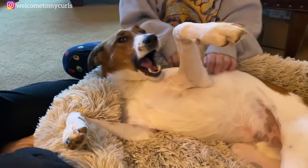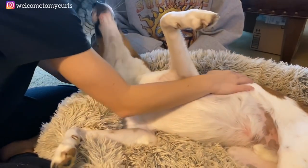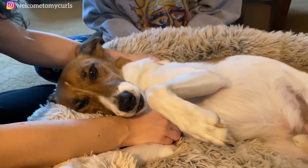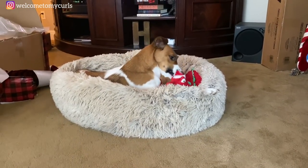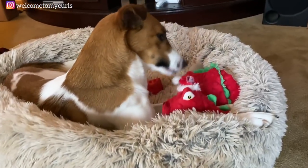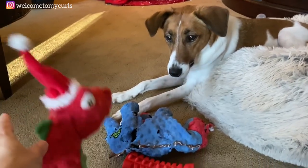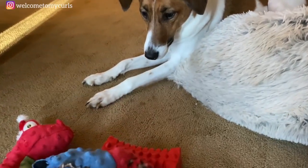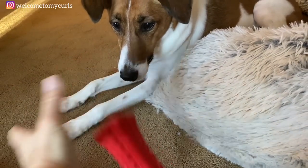So get him, Pollux. He's been laying in it all day with his toys. And everybody's been laying in Pollux's bed with him because it is so soft and so fluffy. You got your toys in there, Pollux. You got a Santa dinosaur. You got a regular dinosaur. You got all his stuff in. You got squeak toys.